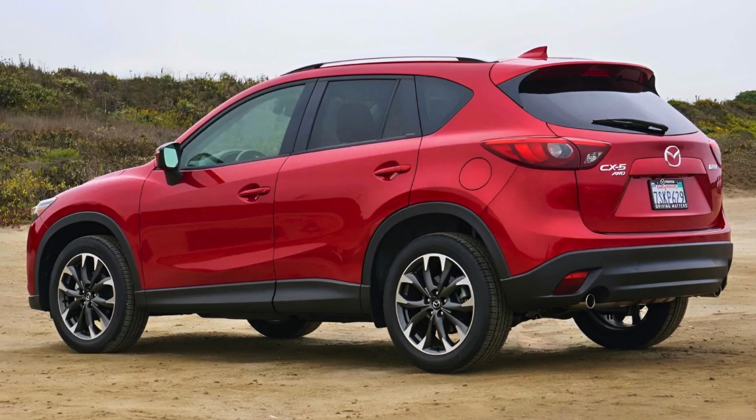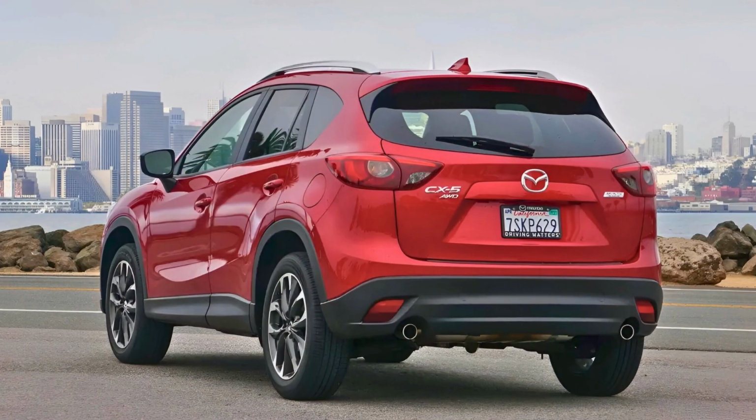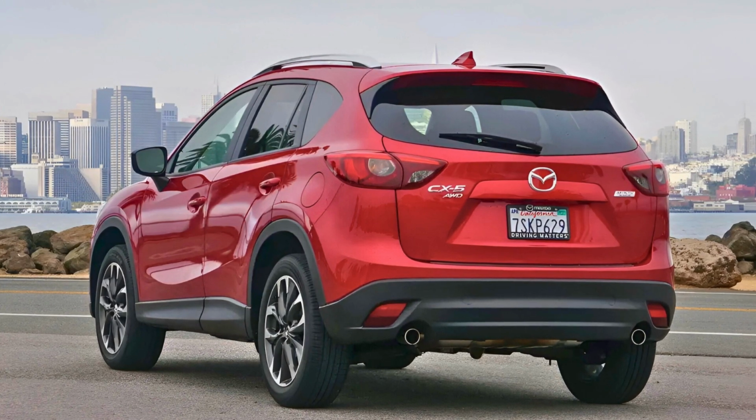With used inventory drying up faster than sunscreen in July, snagging a CX-5 now means joining a cult of owners who will high-five you at red lights. Just don't wait too long. These things are disappearing faster than free donuts at an office meeting.